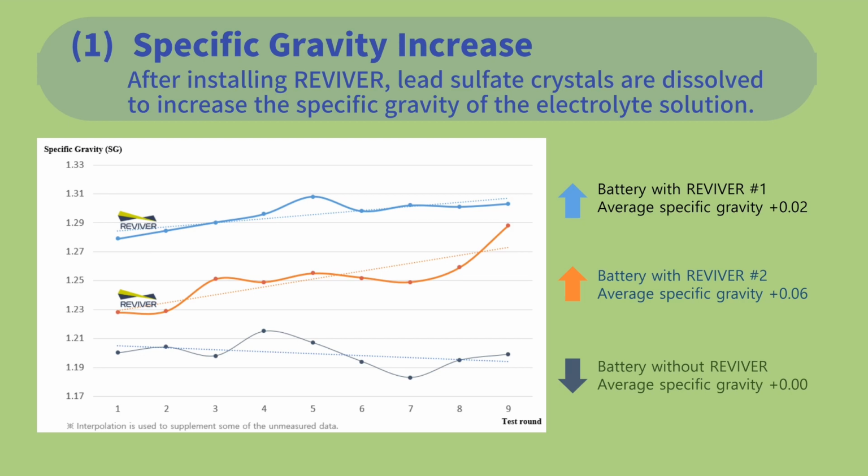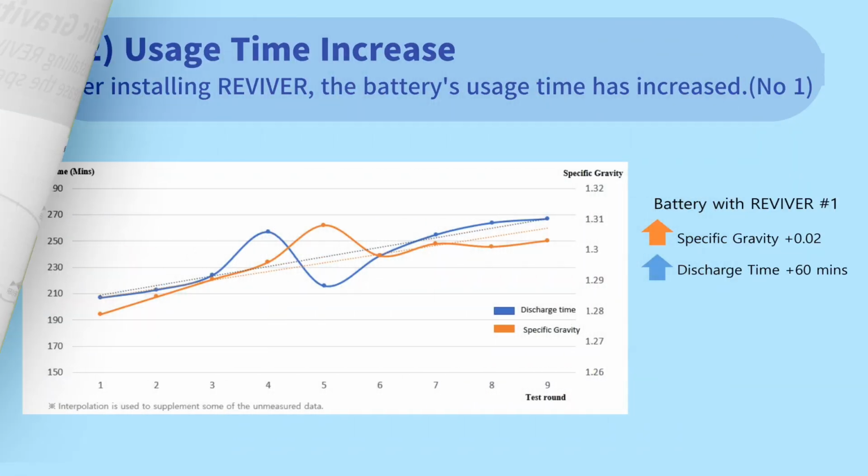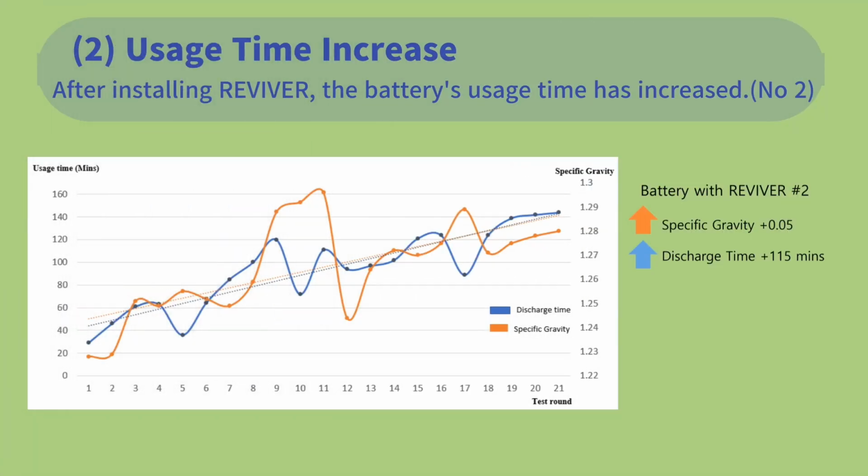So, if the specific gravity increases, does the usage time also increase? In the first battery, when the specific gravity increased by about 0.02, the battery usage time increased by about 60 minutes. Additionally, in the second battery, which initially had a lower specific gravity, it increased by 0.05, and the usage time increased by 115 minutes, showing a greater improvement than the first battery.